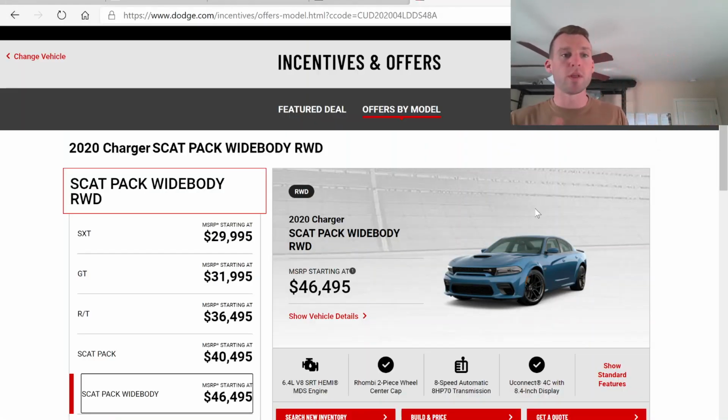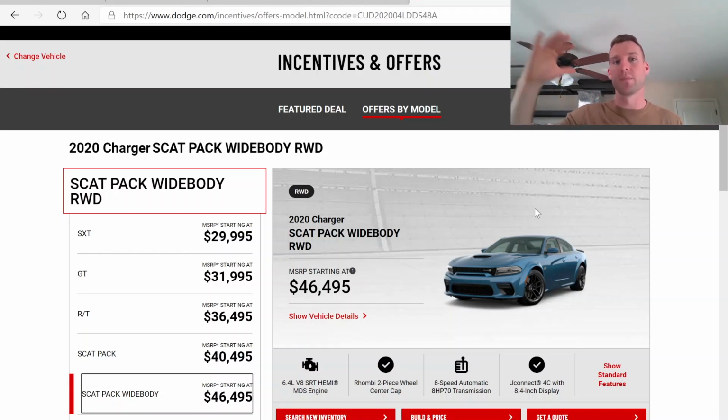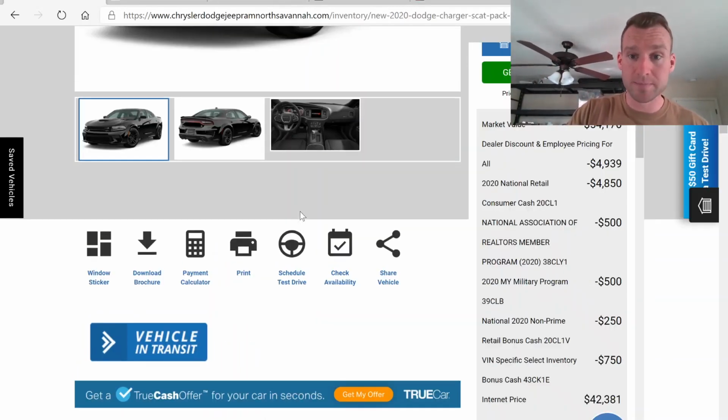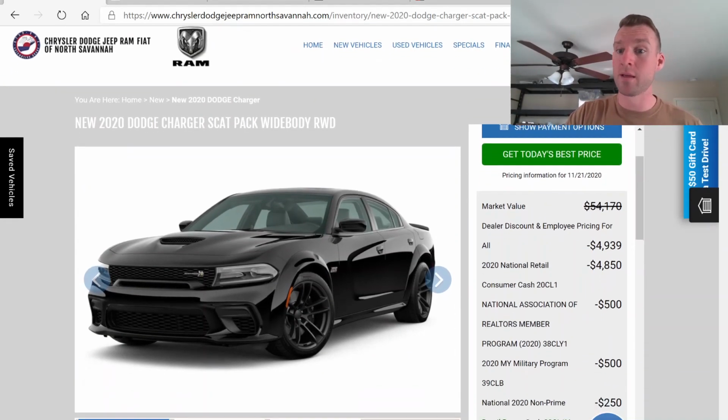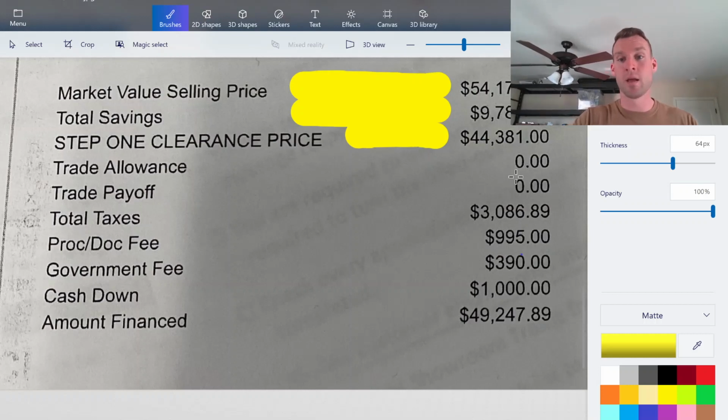But it's important that you guys know what Dodge, because this applies to every manufacturer, it's important that you know what the manufacturer is doing to try to drive sales, and then what the dealership is, because if the dealership is giving a discount and the manufacturer is giving a discount, that's where you're getting the big discounts. Again, Savannah Chrysler Dodge Jeep Ram, they gave me their price quote here. They're 10 grand off, and I didn't even tell them that I was military.